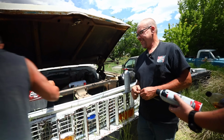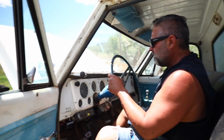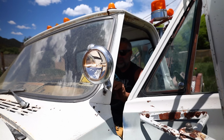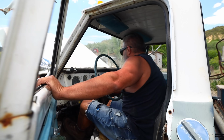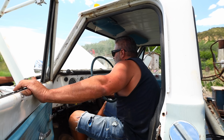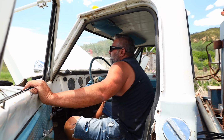Yeah. All right, are we going to try to make this thing run? This old truck's been used a little. Kind of cool, though. Good sign. Turn it back on. Battery. I think that battery's going to be weak. Oh, hold on, hold on. Okay, well.